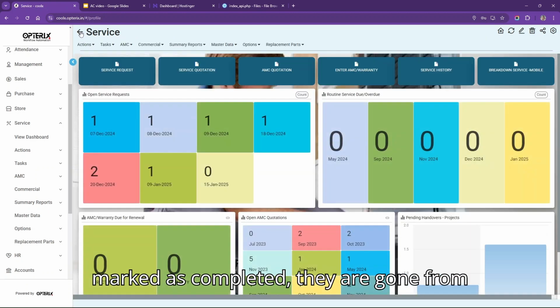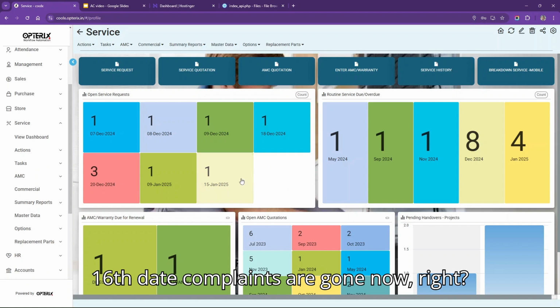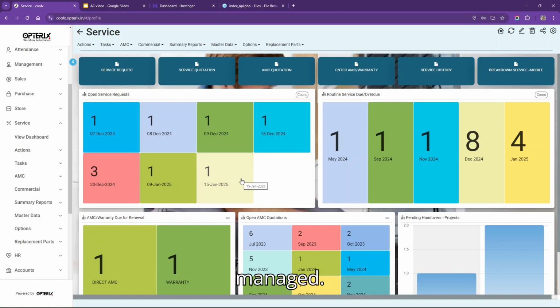And once the complaints are marked as completed, they are gone from this open service request. The 16 date complaints are gone now, right? So that's how these complaints are managed.